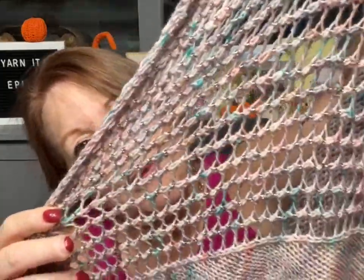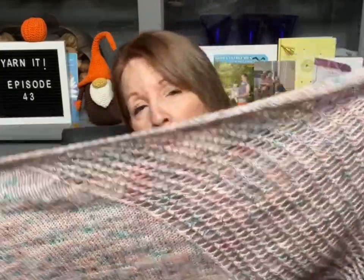This pattern probably could have gotten away with a little bit bigger bead, like a size 6, because in the beading world, the higher the number the bead is, the smaller the hole, the smaller the bead. So because the pattern normally calls for a lace weight, which I've done before, but I didn't have any and I wanted to do this pattern, I used a fingering weight, which could have gone with a higher bead.